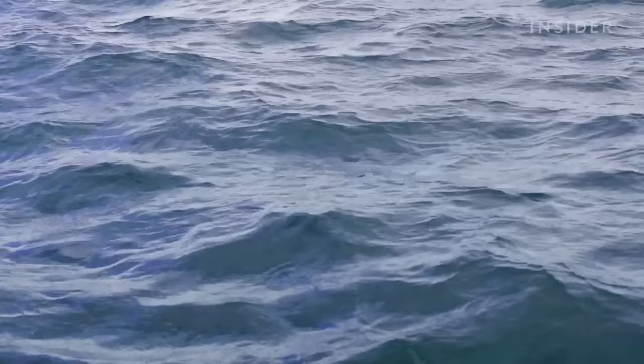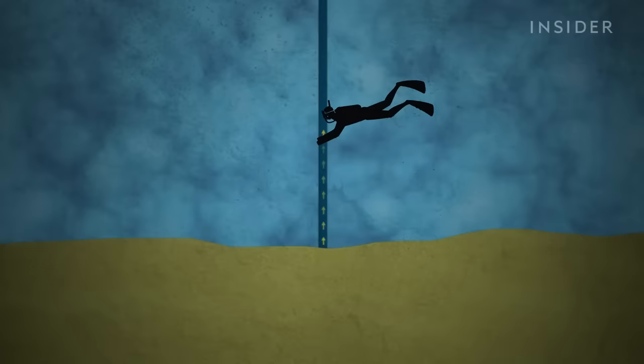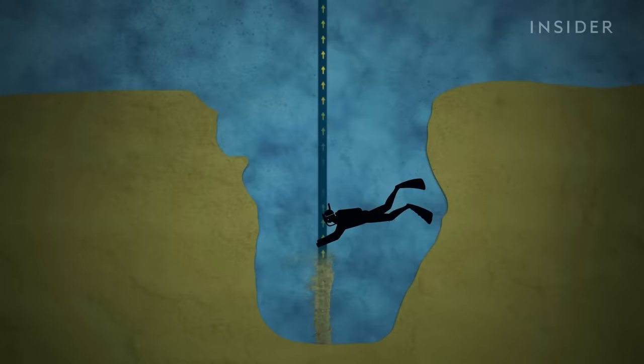Meanwhile, sucking action from the pipe is creating a crater in the seafloor. The deeper the hole, the higher the walls of sand, and sometimes they crumble. Joko says they've even buried his friend.